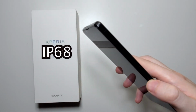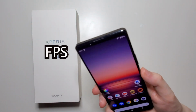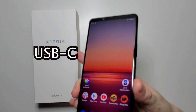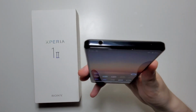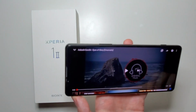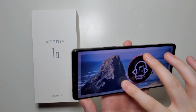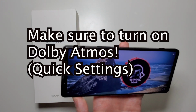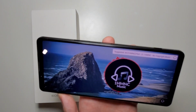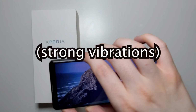The phone is also water resistant. And on the side we have the fingerprint. Now at the bottom we have Type-C. And again guys, at the top, the mythical headphone jack. The phone also has stereo speakers. And it also has force feedback.